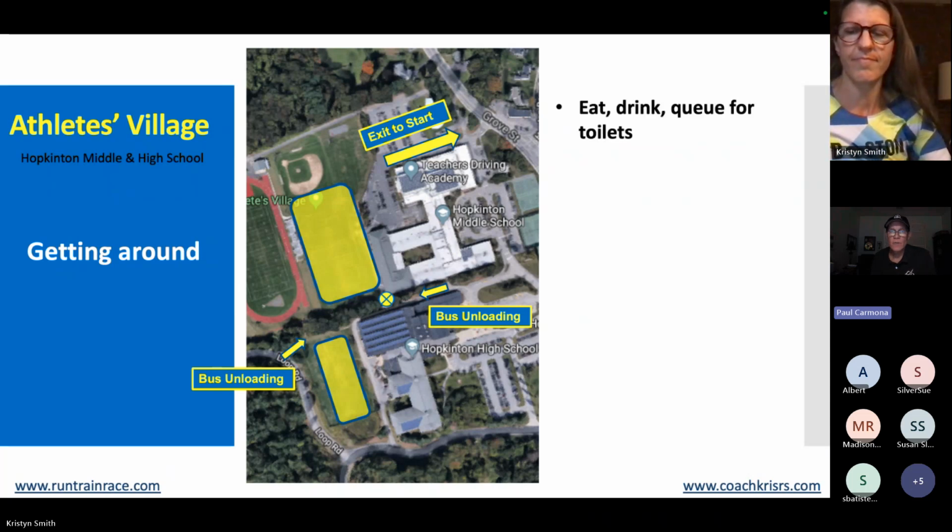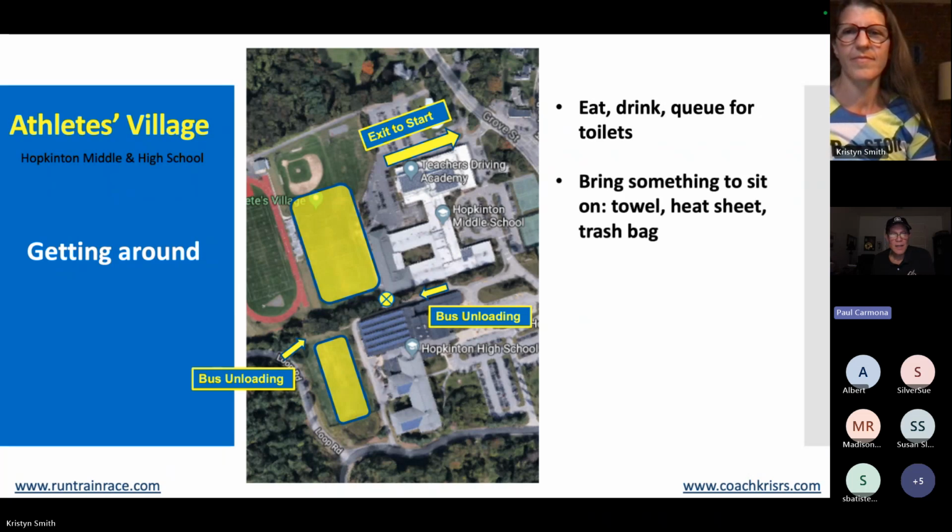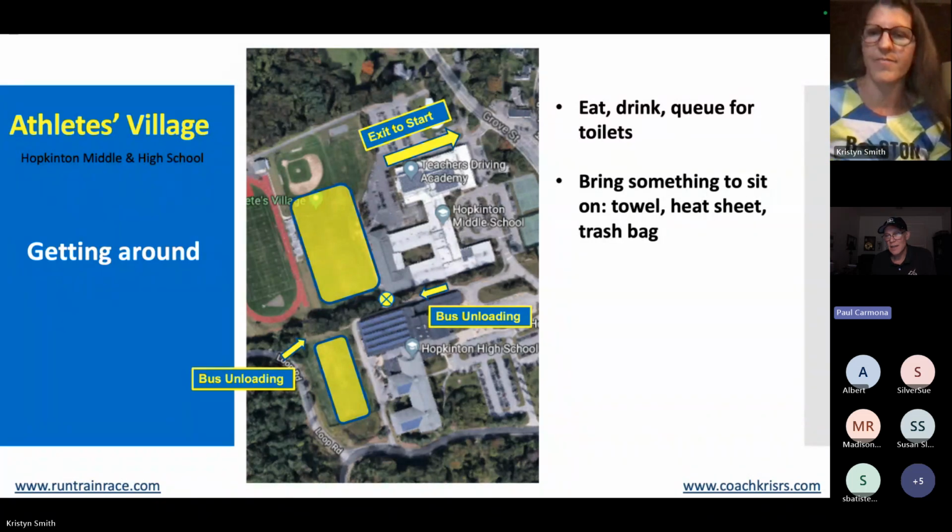In the meantime, while you're waiting there, what you're doing is you're eating, you're drinking, you're queuing for the toilets, and then you're getting another drink and getting back in line for the porta potties. Bringing something to sit on, a towel, a heat sheet, a trash bag is a good idea. Those are easy.